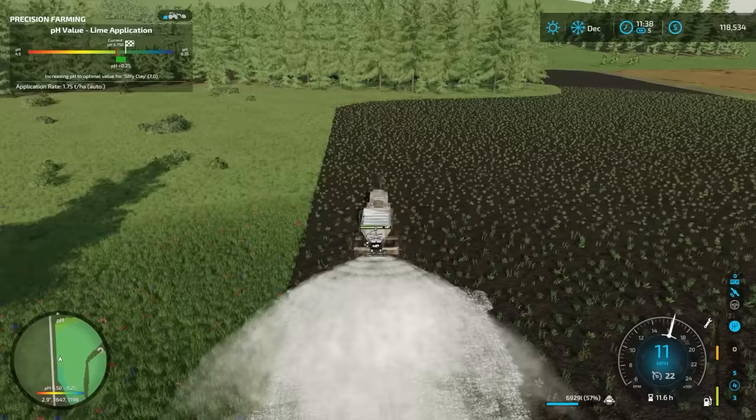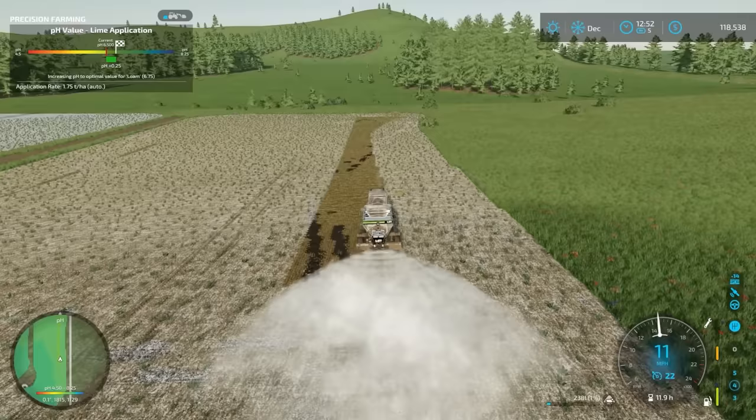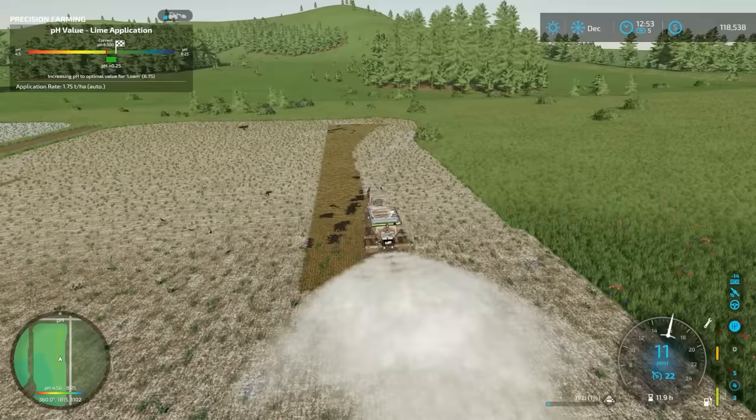I have a feeling we're gonna have to buy some lime. Will we have enough lime? Let's see. 200 liters to go and a little stretch here. I'm hoping we do have enough lime. If not, we'll have a little spot that isn't treated, and I think that'll be okay, but it looks like we're gonna make it.